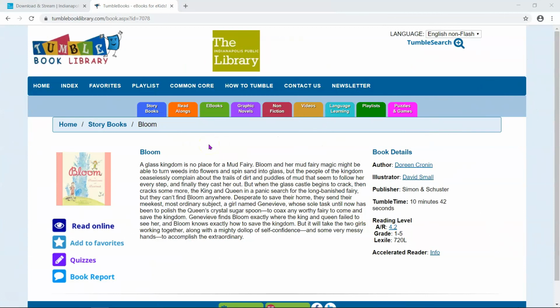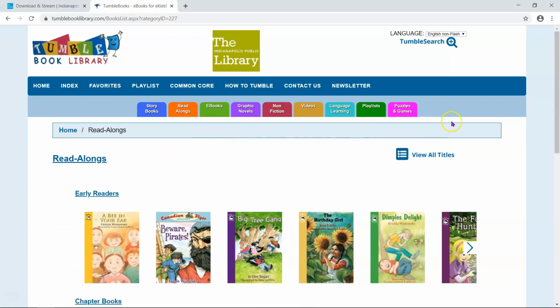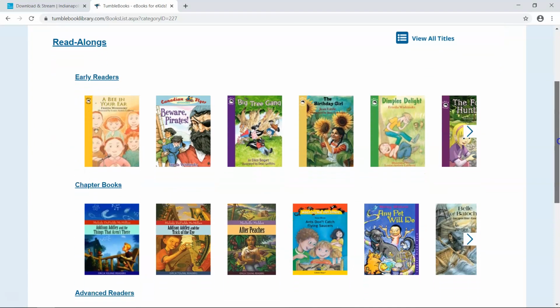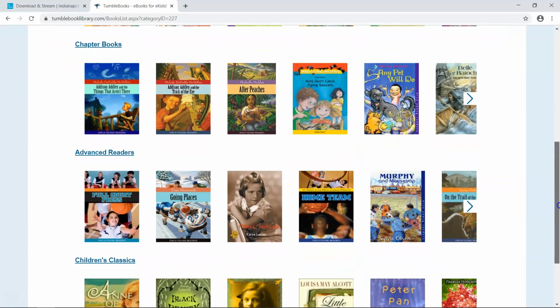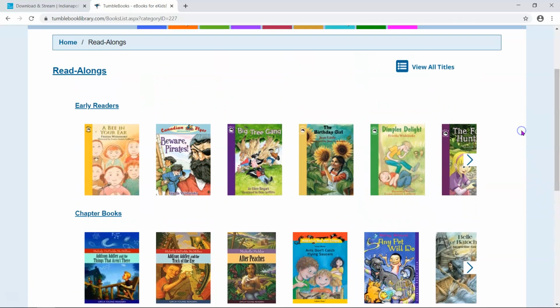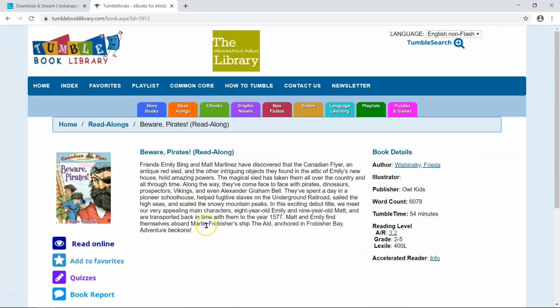So now that we've had a look at the picture books and the animated talking books that you'll find in the Storybook tab, let's have a look at read-alongs. So in this read-along tab is where we're going to find our level readers, our beginning chapter books, as well as some more advanced chapter books. Let's have a look at one of these titles.